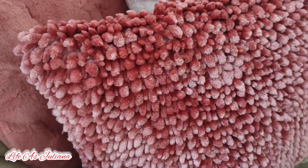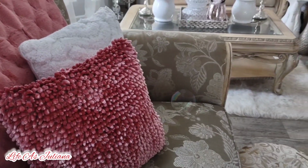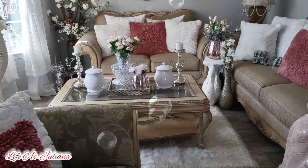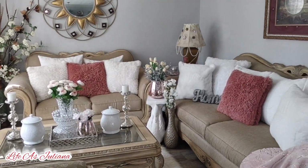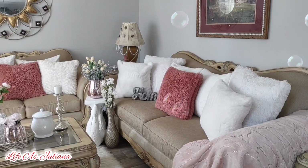It's beautiful, and the texture, oh my goodness, it is amazing. I love it. Fabulous. This throw here is just as nice, and I did buy that last year, and I did use this color once before, so here we go again with this color. It is really, really nice, y'all. I love it. Came together really, really nicely.